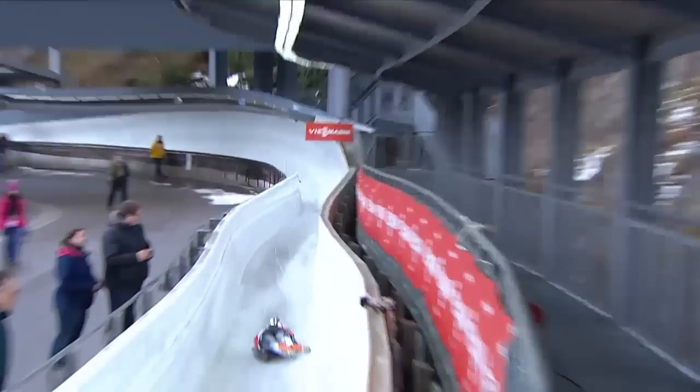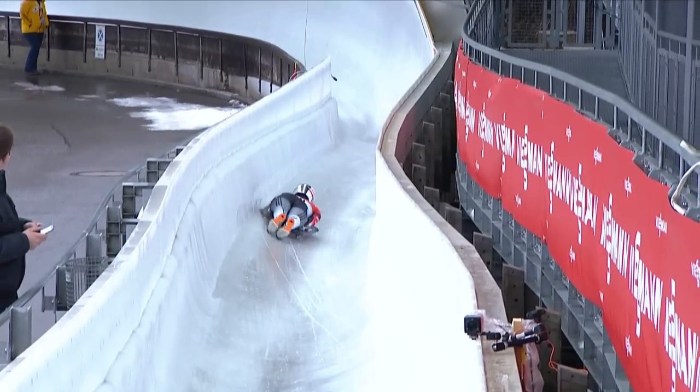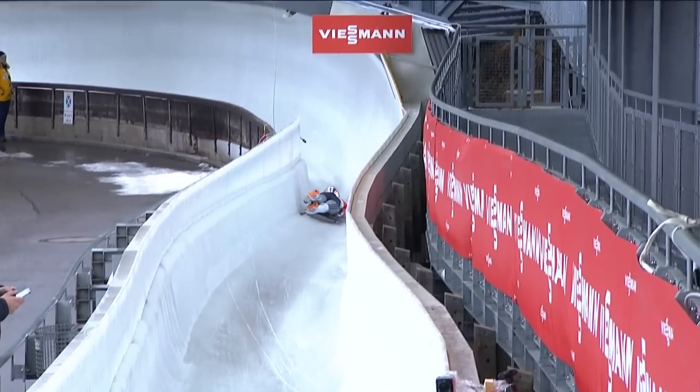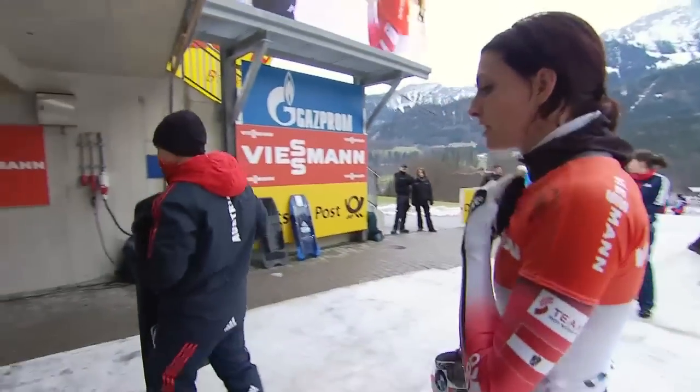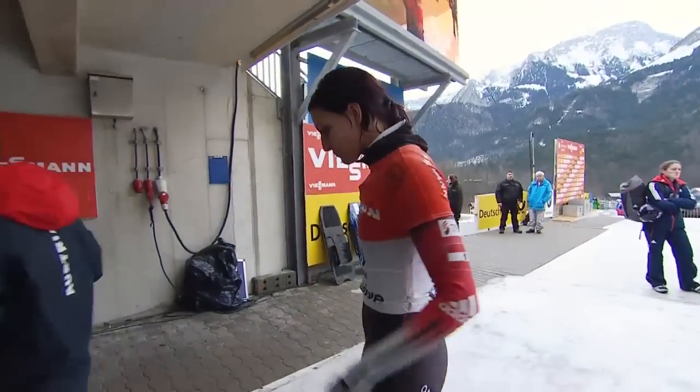Here you see her coming out of Kreisel, and her line's okay, but the problem is that she's going sideways, and then the sled is going to catch, and it's going to point in the direction of that left-hand wall, and she just hits that and then gets pushed across here and skids a little bit going into the left-hand corner. So much movement of the legs from the hips here. There seems to be quite a lot of steering going on this track.